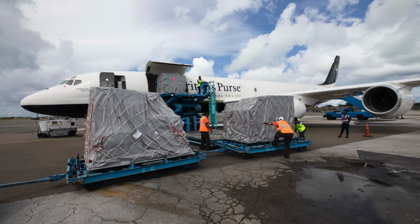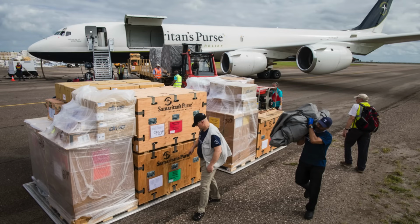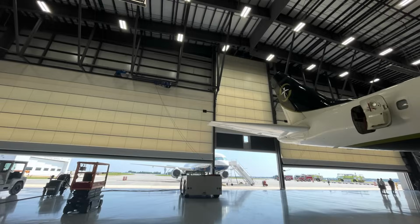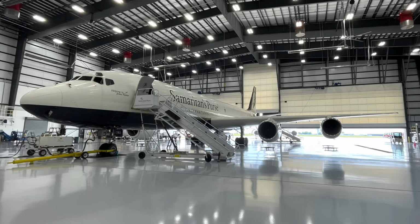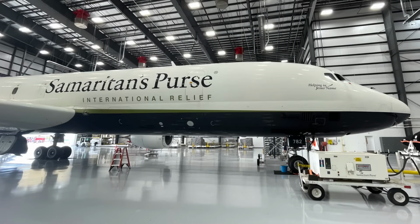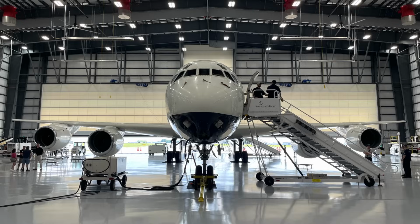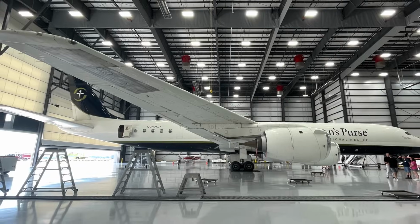From hurricane-stricken islands to war-torn regions and areas hit by earthquakes or epidemics, this aircraft brings help and hope to people in the most difficult circumstances. And several weeks ago, on June 27th, I had the incredible opportunity to visit the Samaritan's Purse aviation hangar in Greensboro, North Carolina, and tour this very aircraft while it was on the ground between missions and visiting airshows. In this video, I'll walk you through the exterior and interior of the DC-8, explore its unique modifications, and share what makes this aircraft not only a rare piece of aviation history, but a vital tool in saving lives around the world.